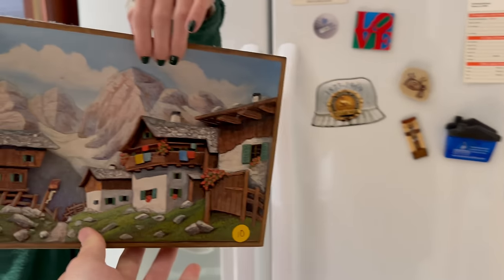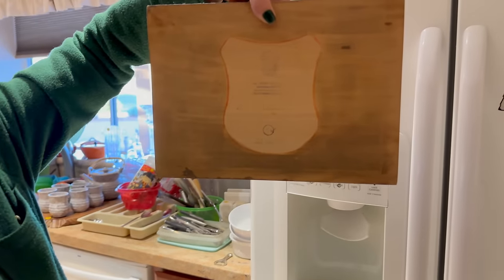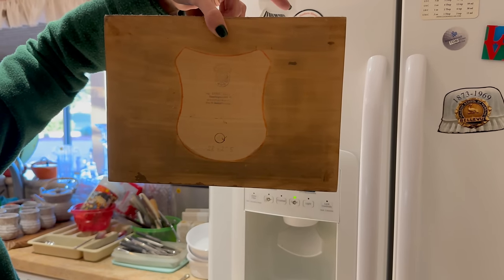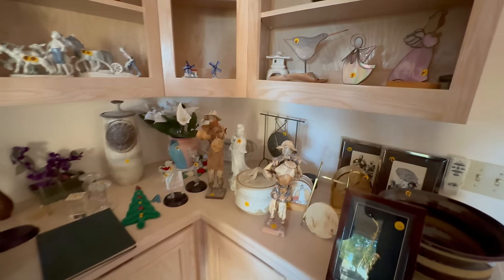Should we take it out to the sun real quick? Oh. That's crazy. Oh, this is probably good. Oh, wow. That's German. I can't read what that says, but yeah, okay. This is probably good. That's a cool piece. We got to look at that again. Yeah. Definitely some vibes over here.